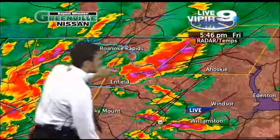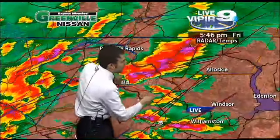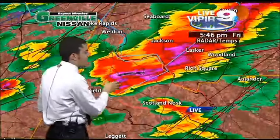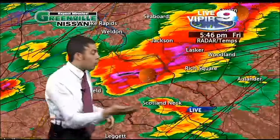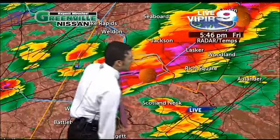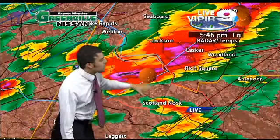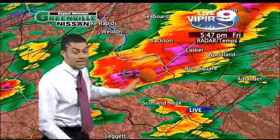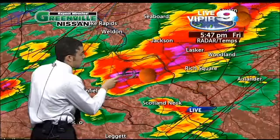This one is in northern portions of Halifax County, about to approach the town of Halifax. This area just got hit pretty hard about an hour ago. It's moving towards you again, so you need to be in a safe place. This is north of Scotland Neck, and it looks like we have a TDS marker, and that's the second time that's popped today.